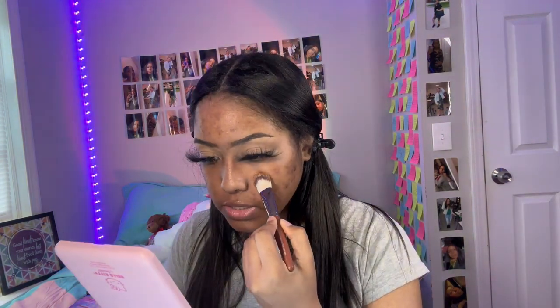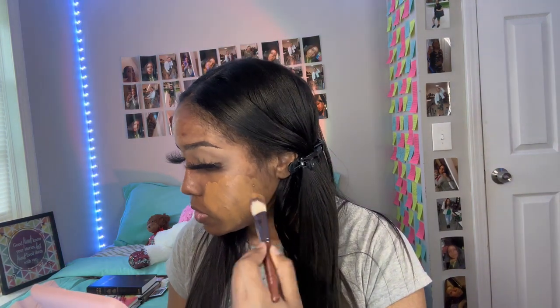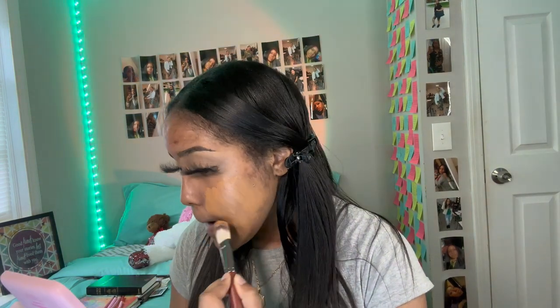Mind your business, though. Another tip y'all can do so you won't be putting too much foundation on your face is to just put little stripes on your face, like this. Just like that, so you won't be overdoing it. You see what I'm saying? Or just stripe it like that.